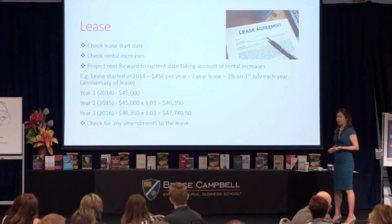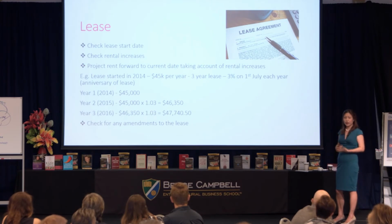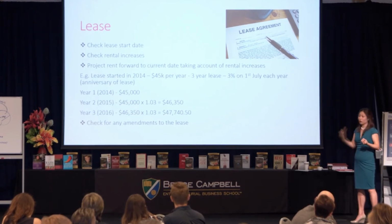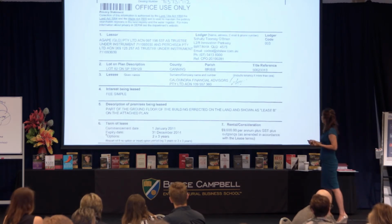Check for amendments to the lease. So are there any amendments that are going to affect you? Clauses in the lease can be changed during the lease depending on the changed circumstances of the vendor or the tenant. So just a quick showing of this generally.